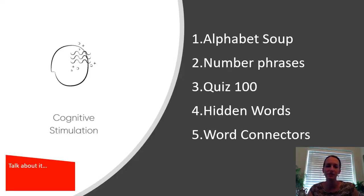Today we're going to do alphabet soup, number phrases, quiz 100, hidden words, and word connectors. One thing I wanted to point out, if you're using this program at home, either with a companion or family member or on your own, you may want to start the program equipped with a pen and paper, and you can pause in between each slide, so to give yourself a little bit more time for coming up with answers, talking about it with a family member or a friend, and just taking it at a little bit of a slower pace. So try that out this week.